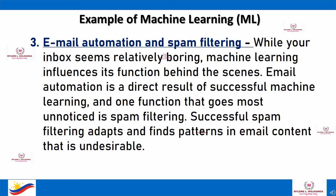Another example is email automation and spam filtering. While your inbox seems relatively boring, machine learning influences its function behind the scenes. Email automation is a direct result of successful machine learning, and one function that goes most unnoticed is spam filtering. Successful spam filtering adapts and finds patterns in email content that is undesirable.